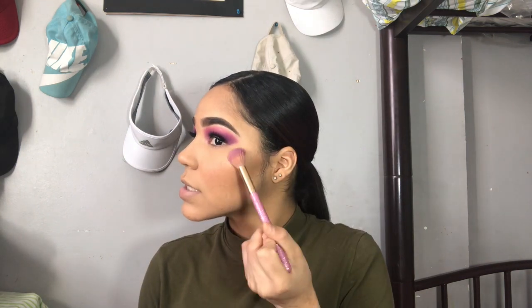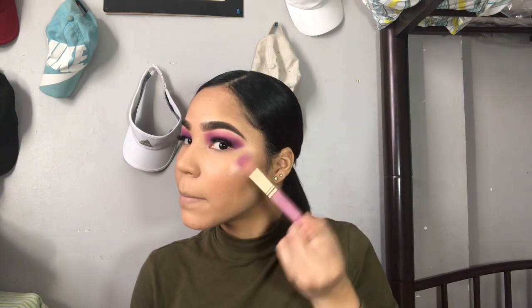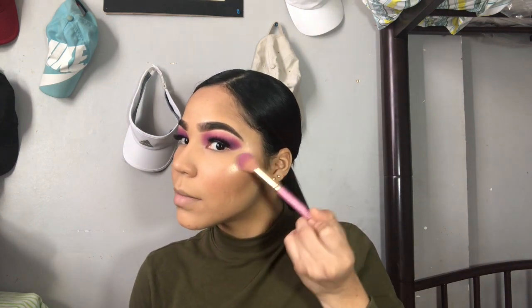Now that that's done, I'm gonna take my Anastasia Amrezy highlighter and this brush right here. This brush is really pretty, and I'm gonna use it to highlight my face. We're just gonna start the highlighting. This highlighter is so amazing. I think it fits every skin tone. It's just that universal. Look at it, it's so bomb.